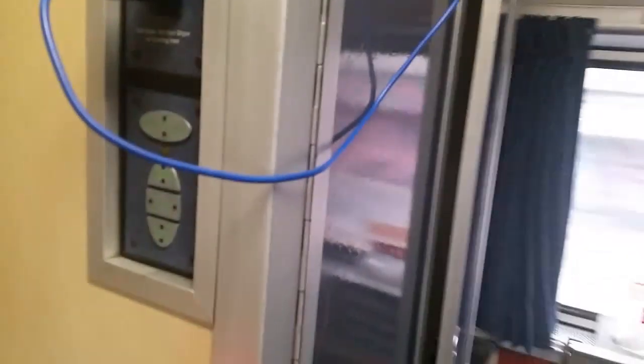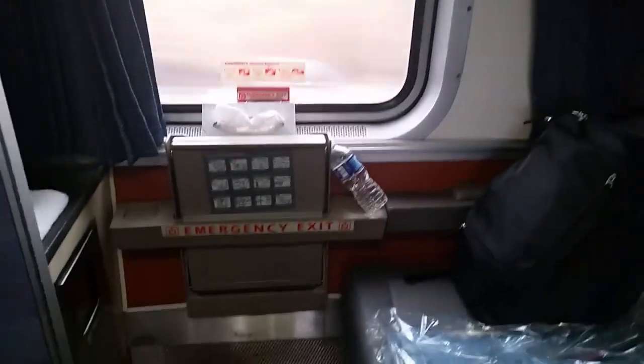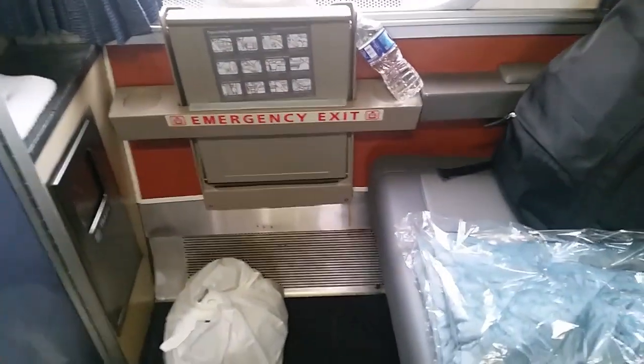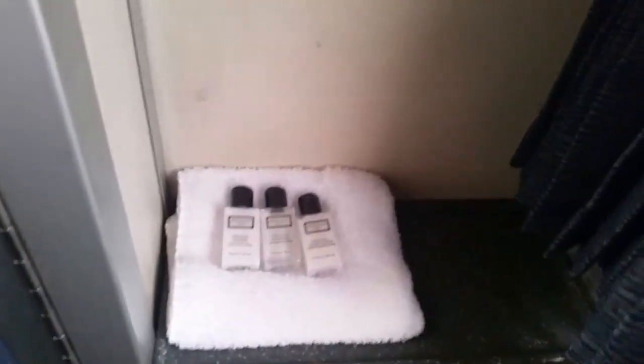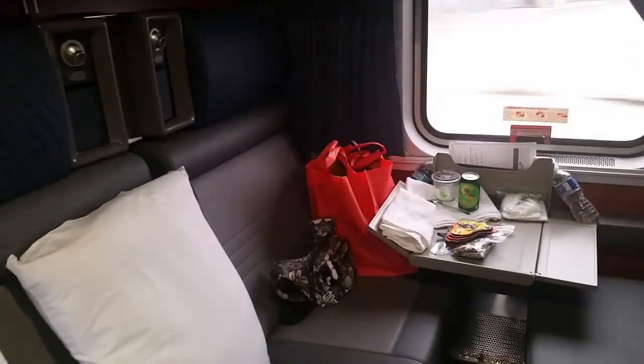And there's also a call button for the attendant and some light control as well. There's another table here. There's a trash can here, and they pull out a few toiletries for you. There's another hook. And so I think that's a tour. I'm going to go do some projects and I'll let you know when we get to the next stop.